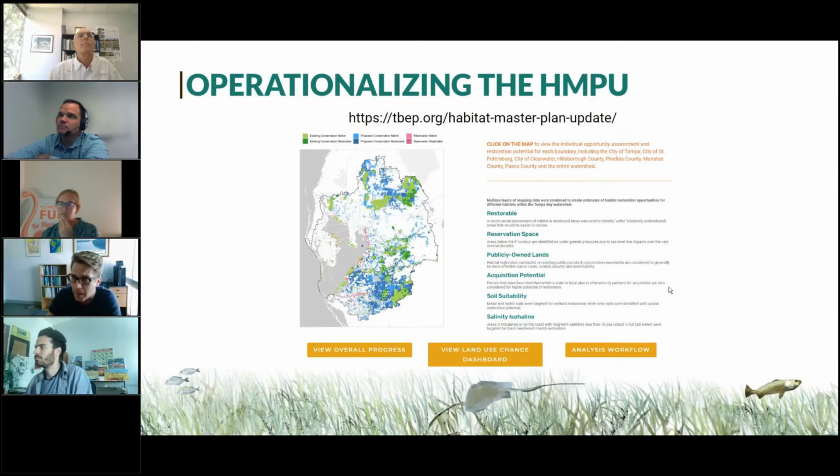So all this is online. You can go to this link here on our website. You can see, what are the current values based on the most recent data. There's summaries by the whole watershed, but there's also summaries by different jurisdictions like City of Tampa or Pinellas County. So if you're from any of those institutions, you can look at, where are the restorable lands within my realm of influence. So we thought that was another way to make these projects a little more accessible to our partners that are actually doing these projects.